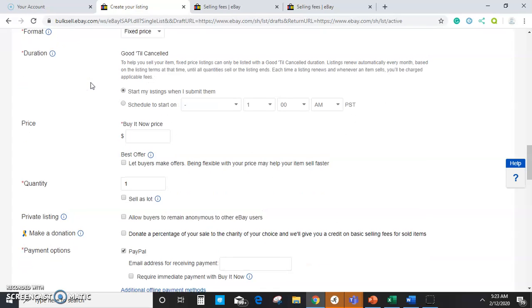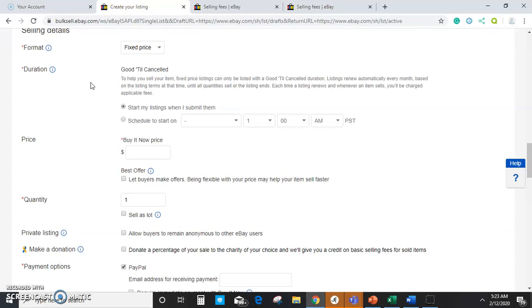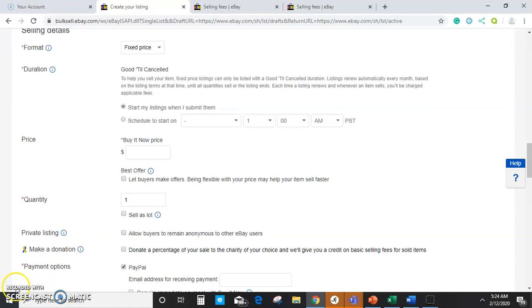So yeah, I definitely prefer fixed price because you just have a better chance of the item selling for what you're hoping that it will go for.